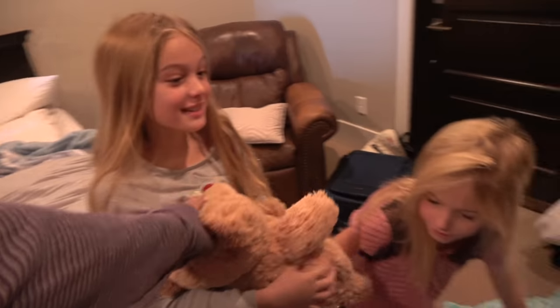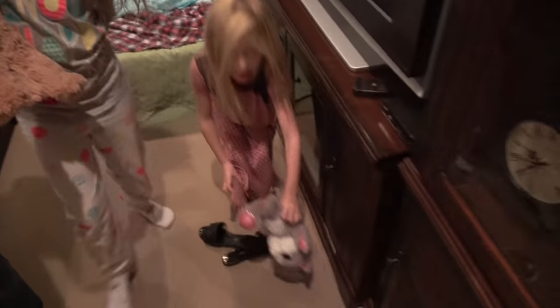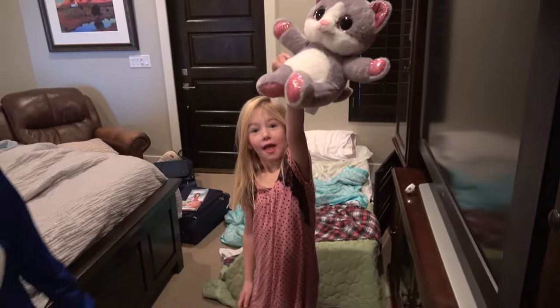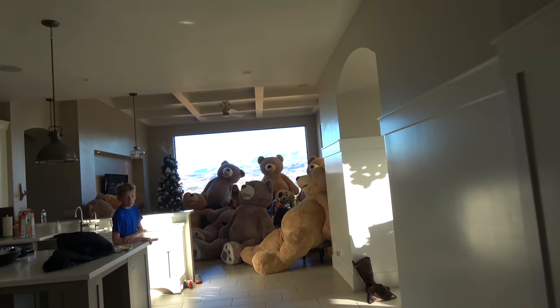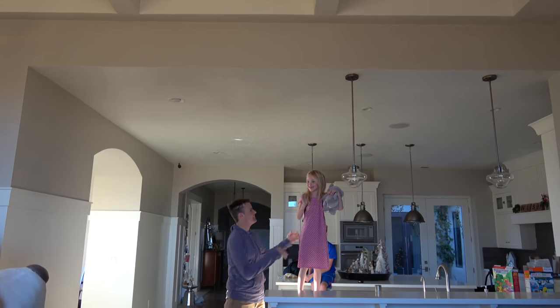It is huge. London, no. Have you ever seen a teddy bear this big before? No. Yes, this is my teddy bear. Oh, yours is ginormous. Don't look. What? Why is there so many teddy bears? Is that you, a teddy bear? Oh, watch out.